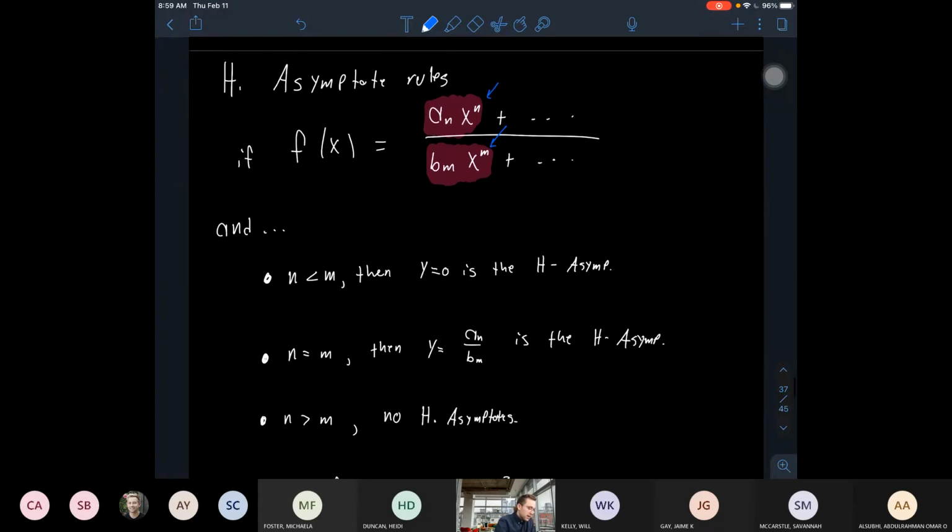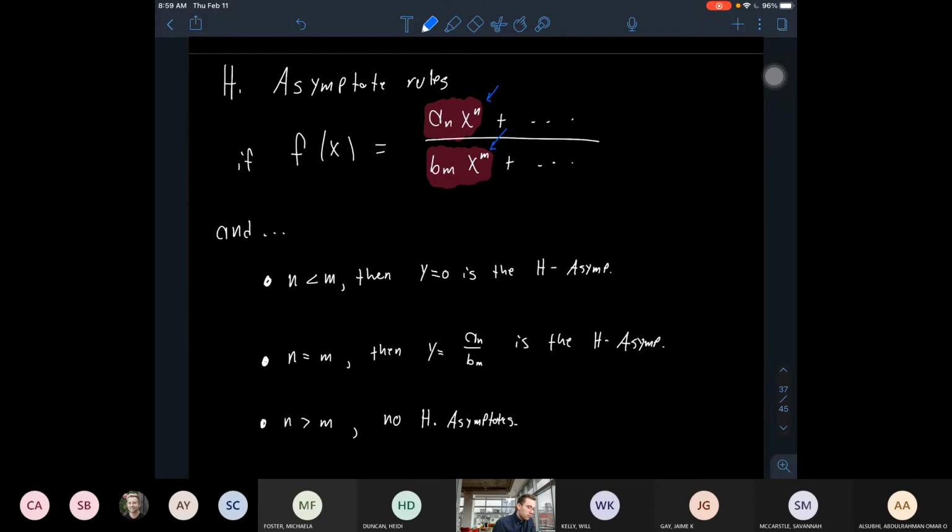And what these rules say is that based on the difference in the degree of the numerator and the denominator, we are going to have some rules about whether or not we have a horizontal asymptote. So what does the first rule say? It says if the degree of the numerator is less than the degree of the denominator, then y equals 0 is the horizontal asymptote. For example, f of x equals x over x squared plus 1. Something like this would satisfy the first property because the power n in the numerator is 1 and the power m in the denominator is 2. So since 2 is larger than 1, we would say that y equals 0 is the horizontal asymptote.